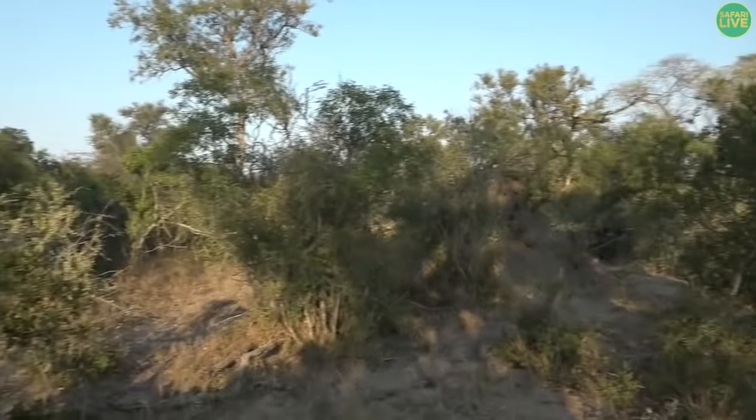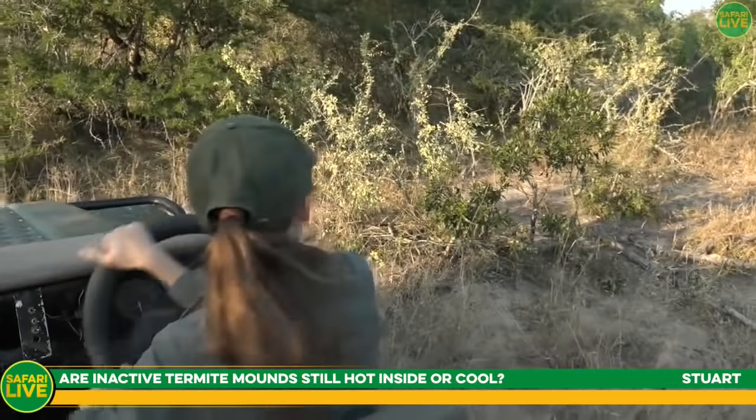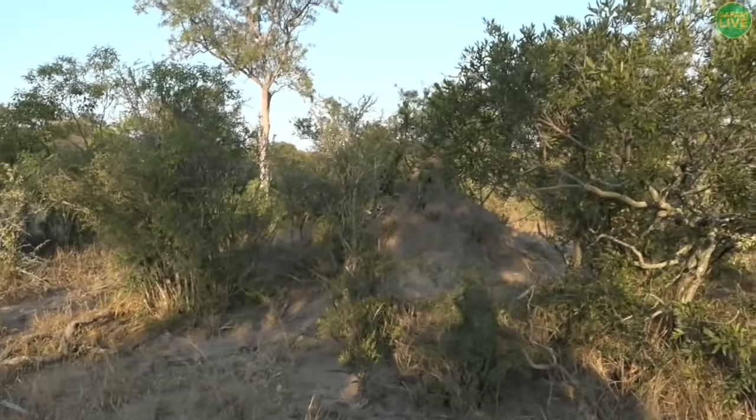Now, Stuart wants to know if the inactive termite mounds are still hot inside or if they're cool. They retain heat just because of the way that they're constructed. So even if they're inactive, they are still warm.